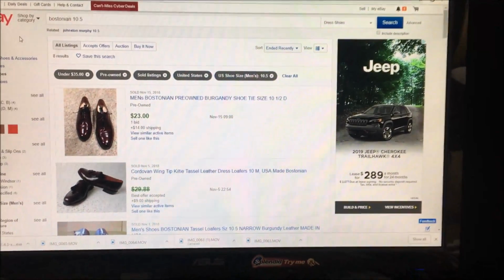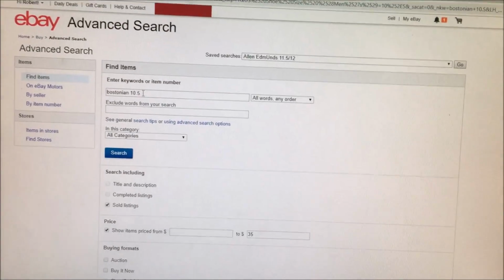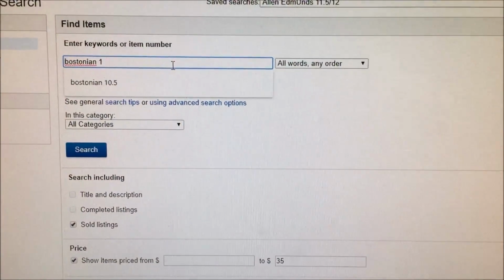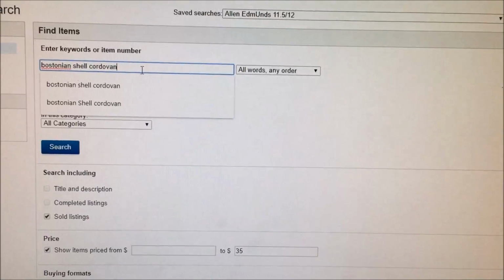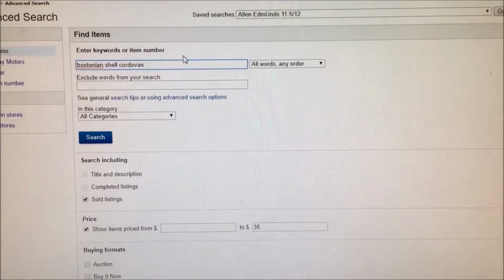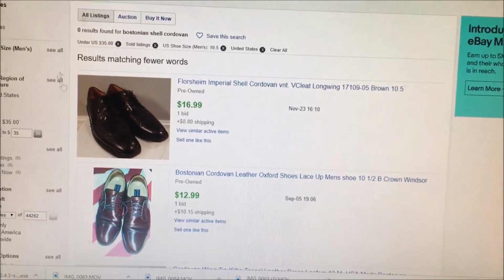Okay, so here are some eBay tips if you're looking for Bostonian shoes on eBay. The first thing you're going to want to do when you go to eBay is click here on the right on advanced search. For example, for the keyword, I can type Bostonian and Shell Cordovan. Shell Cordovan is a very highly sought after material. It's made from horse's hide. New Alden or Allen Edmonds Shell Cordovan shoes go for around $700.